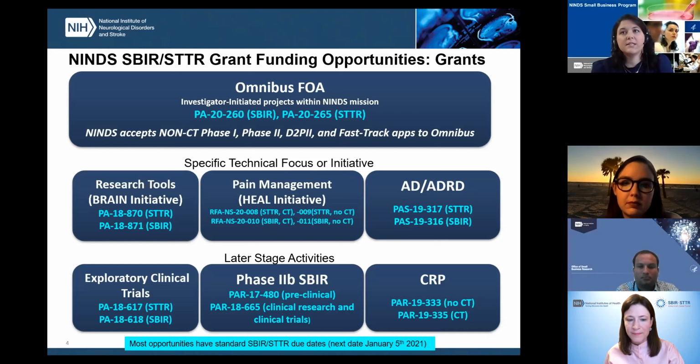In addition, NINDS does support later stage activities such as early phase clinical trials and post phase 2 activities through separate funding opportunity announcements. So NINDS has separate FOAs to support exploratory clinical trials and phase 2B SBIRs, and we do participate in the commercialization readiness pilot program that Stephanie mentioned previously. Almost all of the grant funding opportunities you see on this page adhere to the standard SBIR STTR due dates or very close to them, with the next date of submission coming up on January 5th in 2021.